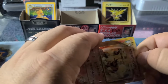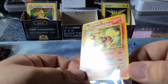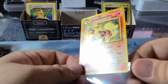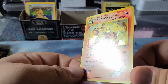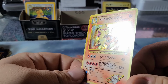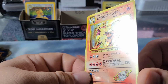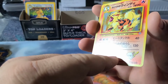Oh, I forgot there's one more base set card. Some of these Japanese cards are the ones I was thinking about for Beckett. Could you imagine a black label Blaine's Arcanine? Sheesh. I'm looking right here at his back left hind leg. It's like a little black dot right there. I don't know what it is. A little smudge here.